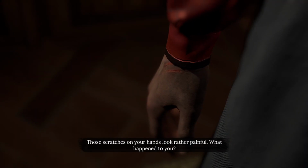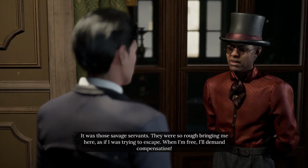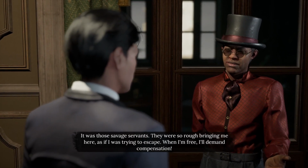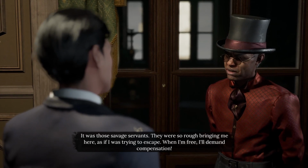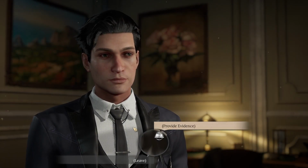Those scratches on your hands look rather painful. What happened to you? It was those savage servants. They were so rough bringing me here as if I was trying to escape. When I'm free, I'll demand compensation. The servants? Really?